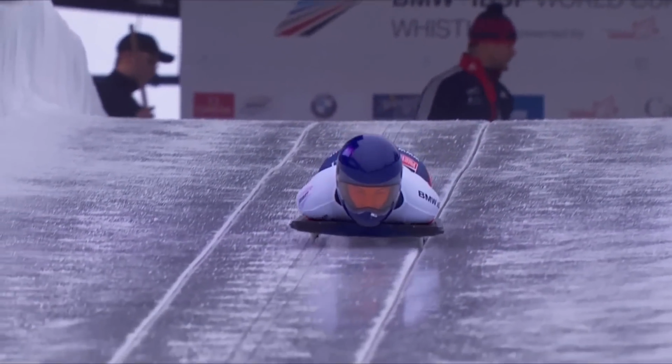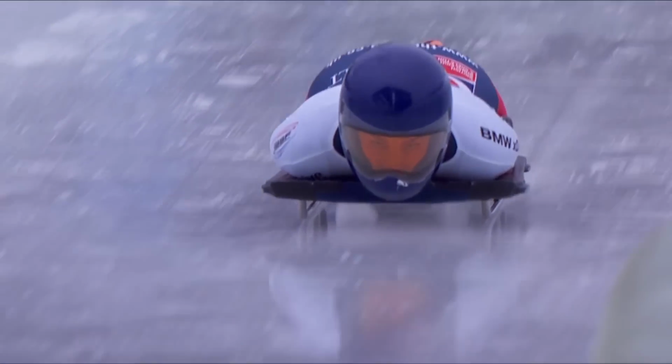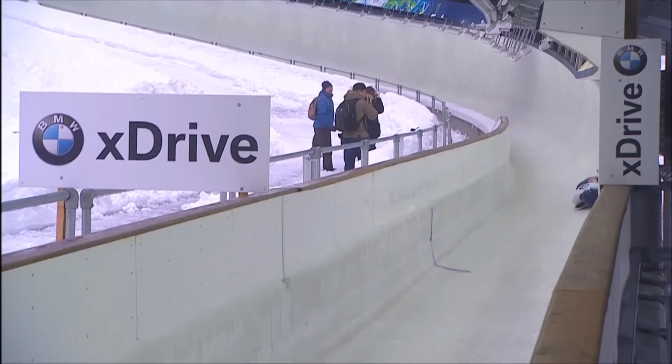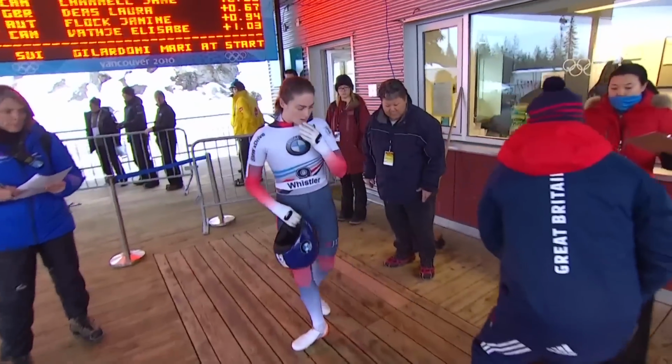Well, this is how you do it at the start. This is the best athlete in the field so far. Little toe touch there. You can see the tiny amount of spray coming off the ice still from the water earlier. And a late look at the head down there. Yeah, look at her. She had her head down coming off that curve. I don't know if that was the G-force or the way she wanted to get off the exit.